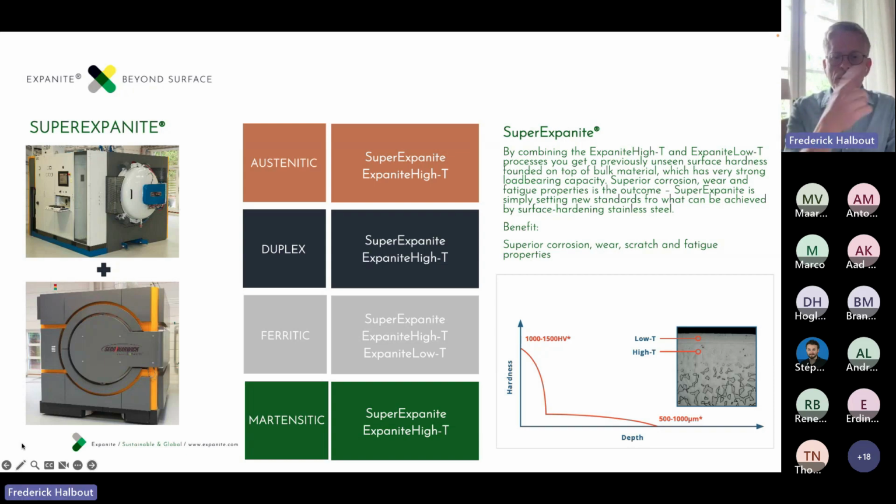I forgot to mention in the previous slide, in the High T process where we diffuse the nitrogen into the material, that's also one of the stages where you sometimes actually increase the corrosion resistance of the material.